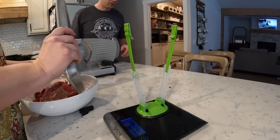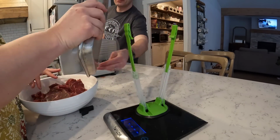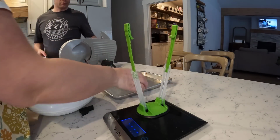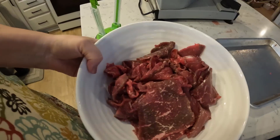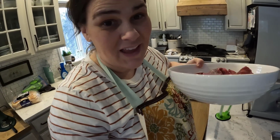Tomorrow for dinner, beef bulgogi. Okay. I look forward to it. Thanks, son. Appreciate it. Wash this. Okay, saving this meat. I love it when we have shaved meat like this to make beef bulgogi.